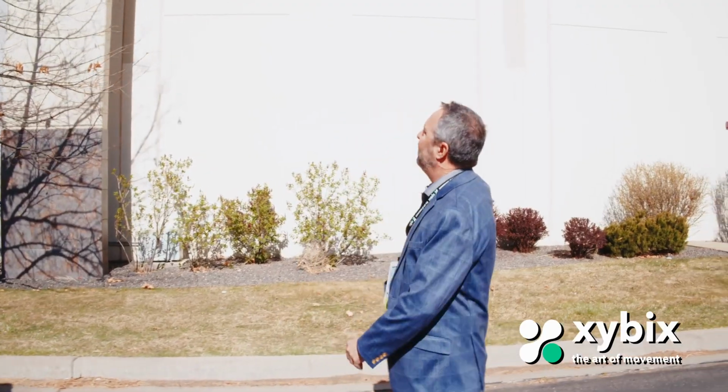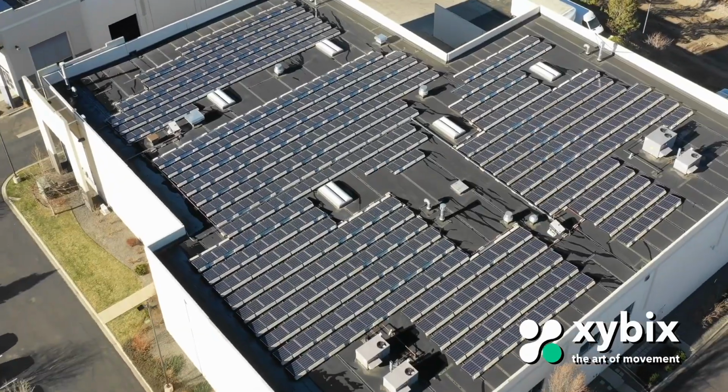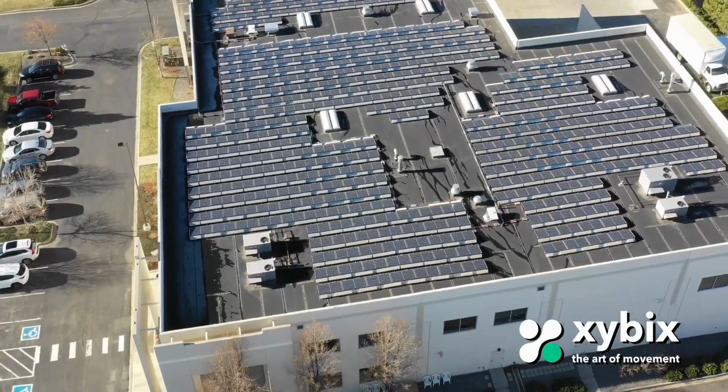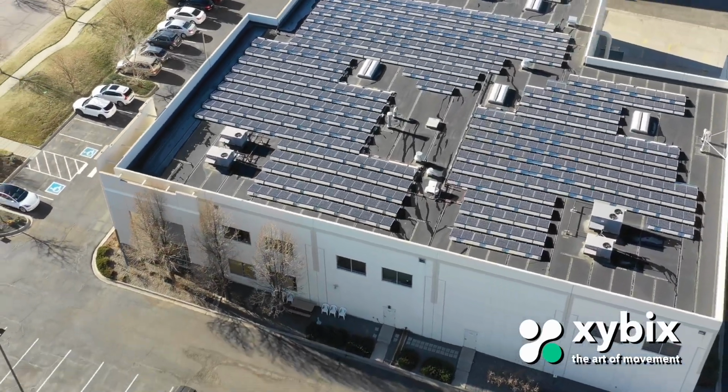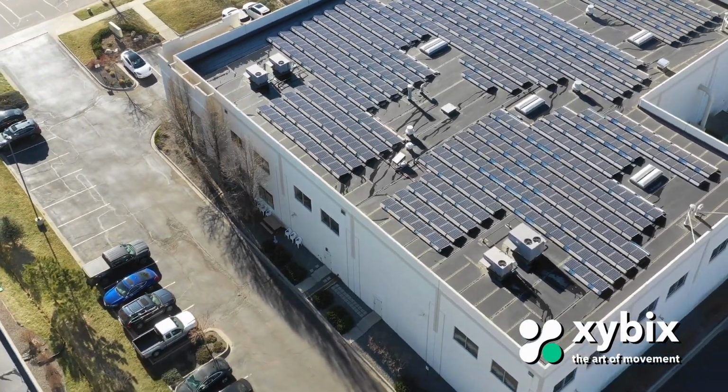So we've got a whole bunch of solar panels on top of this building here. My brother's kind of a geek about it, so he has an app and it shows him on the app how much power we're making. This is a great time of year for us. We bring in a lot of power. We put some back into the grid, but it's nice to have.